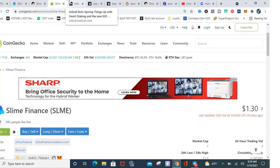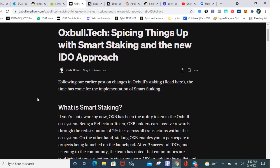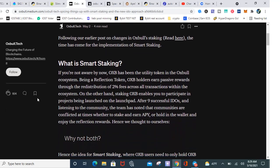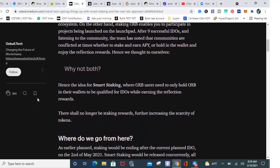So next thing, Oxbull Tech. In my last video, I said Oxbull Tech changed their IDO model as far as staking. So let's go over that real quick. This is what they said. They said they was going to spice up that IDO approach. They're calling it smart staking. So basically, all you got to do now is just hold the tokens in your wallet. You don't have to stake them. So let's go over some of the things that they're saying.